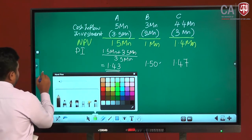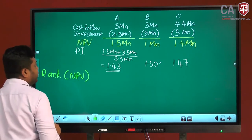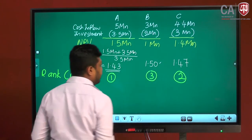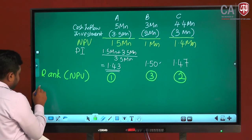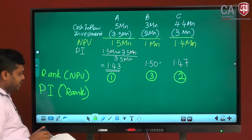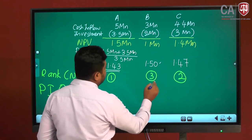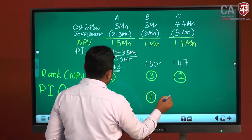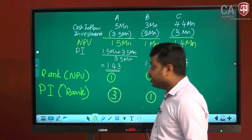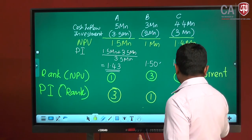Now we will look at the ranking. Rank based on NPV: A is 1, C is 2, B is 3. If we rank based on profitability index, B at 1.5 gets number 1, C number 2, A number 3. This is the current method, and we will call this the proposed method.